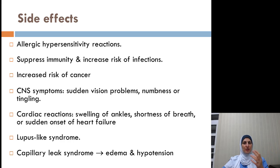Does that mean these medications do not have side effects? They are so expensive, so fancy, with lots of steps in synthesizing these medications. In fact, yes, they do have side effects, and some of them are really serious side effects. The main one is allergy or hypersensitivity reactions. So some patients develop a significant allergic reaction at the site of the injection.